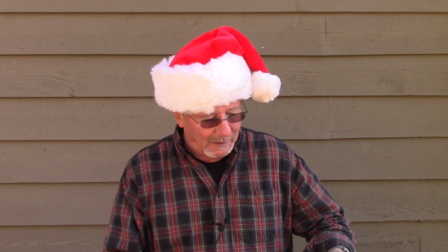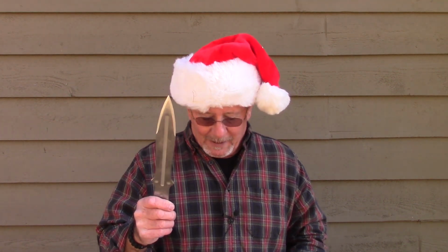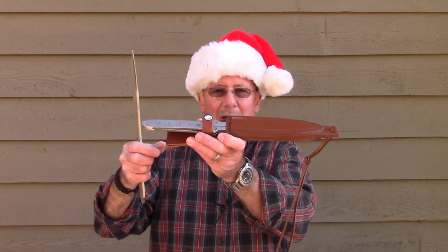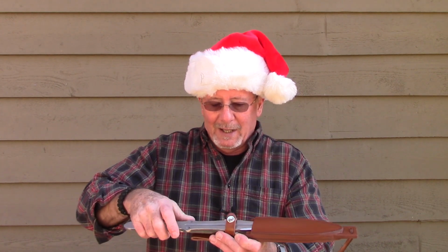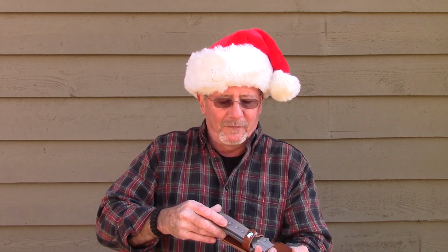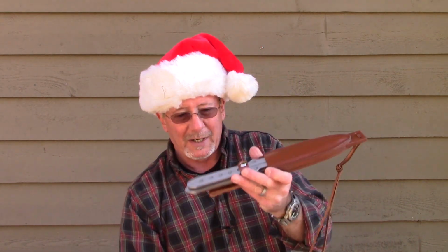Next item is something, you know I like this. You know I do. We did a video on this one not too long ago either, and it's a set of 3 Boker Bailey's Isle throwing knives, and these are big old throwing knives, and they come in this cool leather sheath. But you know I like some throwing knives, and I almost couldn't have this gift ideas list without some throwing knives in there. So these are very nice knives.